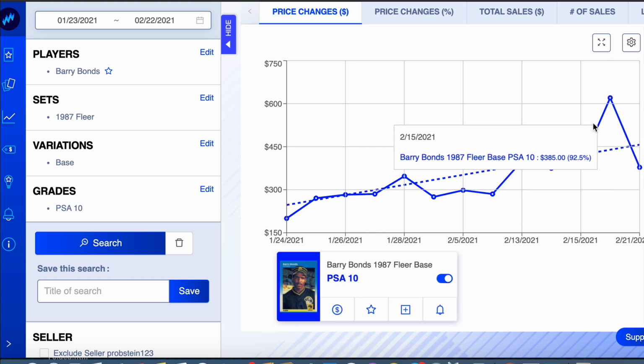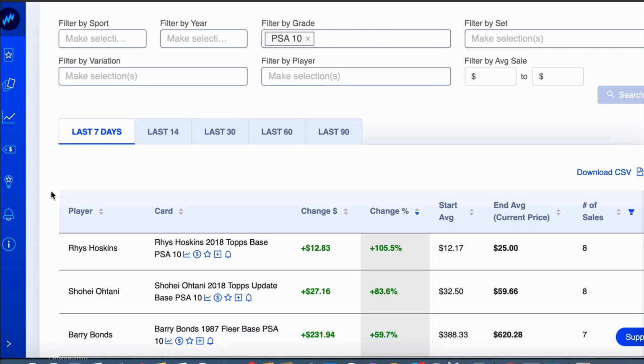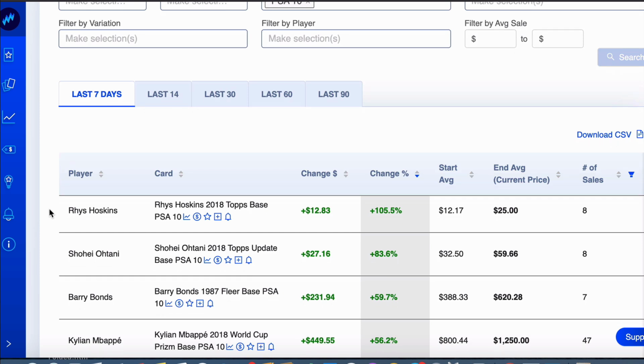I don't know. This is just too big of a spike for no reason in a few days, from 385 to 620 and then back down to 380. I don't buy that. But buying it for 380 or less, it's Barry Bonds. I mean, he's a legend. His cards are just going to go up literally forever, in my opinion.